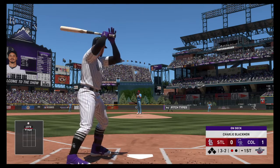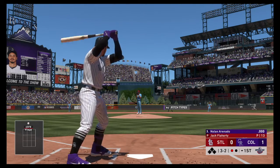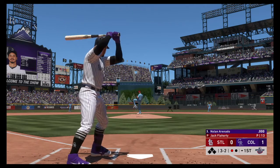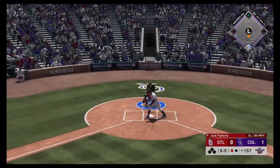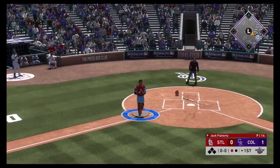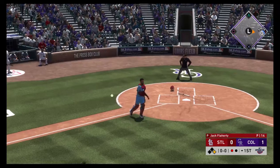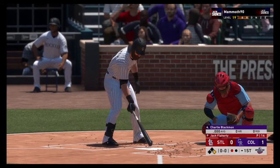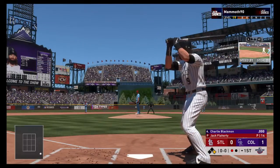That was kind of a gift to the hitter. He's up there probably thinking of protecting on 2-2, but when you launch a ball that high out of the strike zone, it's obviously easy to take that one. So a runner at first with one out now, and that'll bring up Charlie Blackmon.